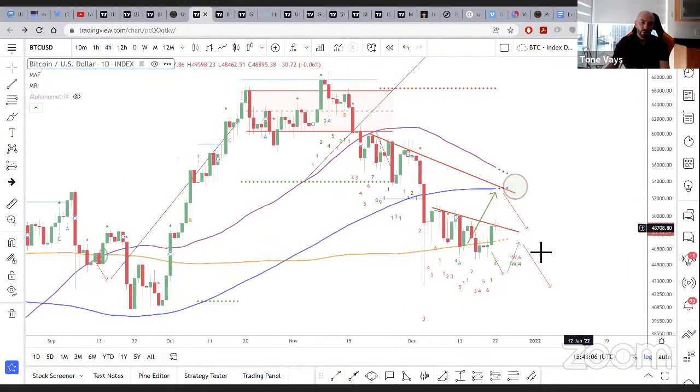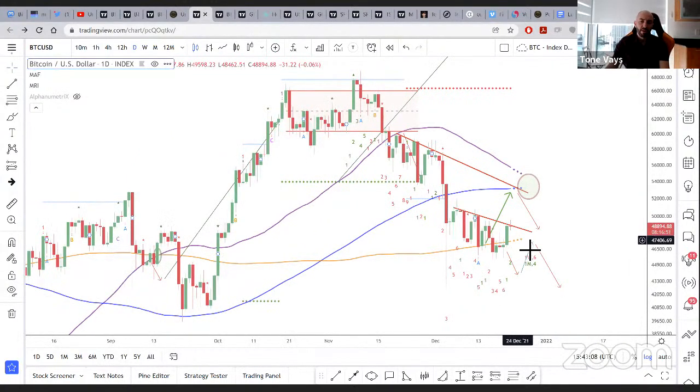Here is the good news. The good news is that the 200-day moving average continues to rise, and it will cross this trend line at the very end of December at approximately $48,000. So if the price of Bitcoin is sitting in this area and it comes back down to 48 over the course of the next 4 or 5 days, that could be a good enough consolidation to then bounce right into this death cross.